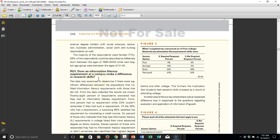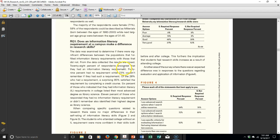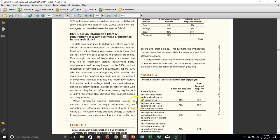So in this study, the first question really had to do with, does an information literacy requirement make a difference? Does that seem to make a difference? And when you look here, you'll see, first of all, they answer, well, how many of the participants actually had this requirement? And so they provide you with data about that. There were some folks who didn't actually recall whether or not they had that, but others were able to do that. And if they did have that requirement, it seemed like most of them, 85%, did that through an actual course.